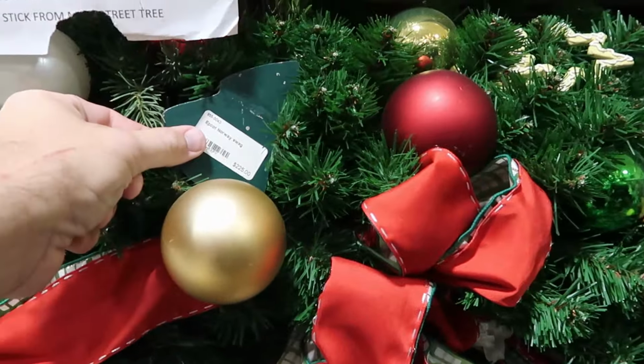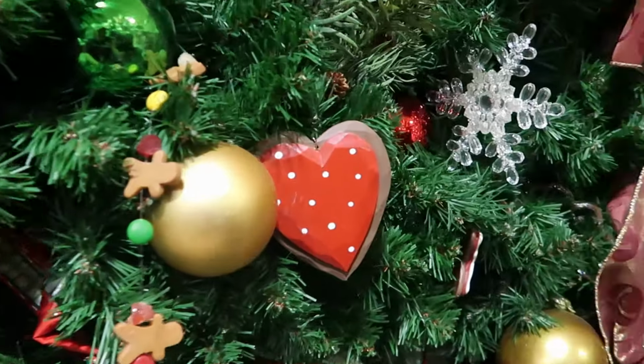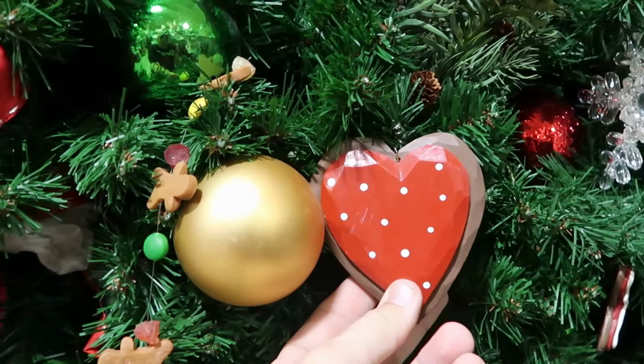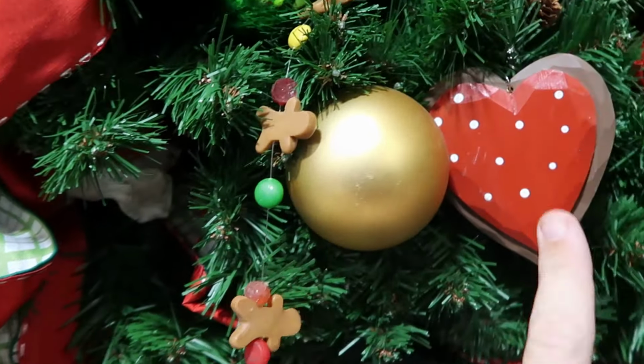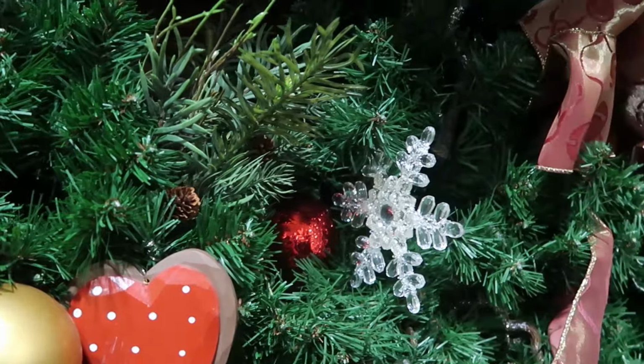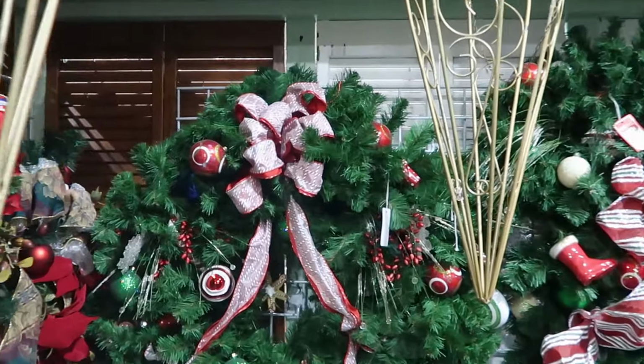They have Epcot Norway swag, they're calling that. So this was used at the Norway Pavilion at Epcot, but it comes with all the original ornaments and everything that was on it. Like these little gingerbread guys, the wooden hearts, the snowflakes. Oh my gosh, holy moly. This stuff is seriously intense back here.